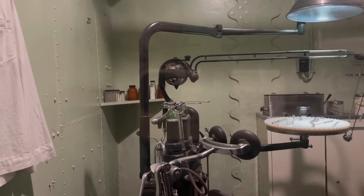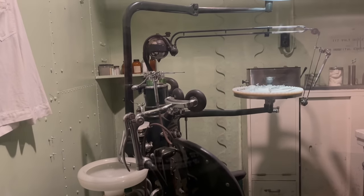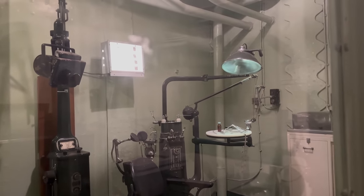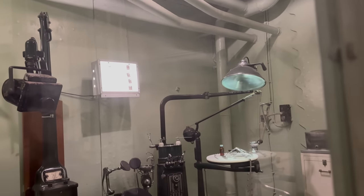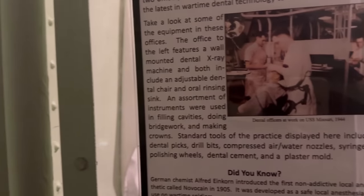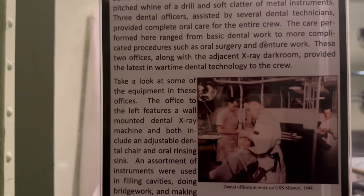Show them the chair. Look at the chair. That looks straight out of Atomic Heart. Yeah, right there. That's all manual, baby. Look at this over here. Is it another dental chair? I don't really see any hygiene. I see a bunch of dental tools. It says they can provide complete dental care. Oh well. You could be a dental officer, Bethany.